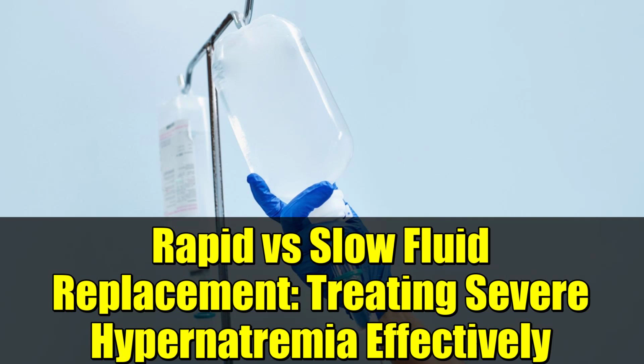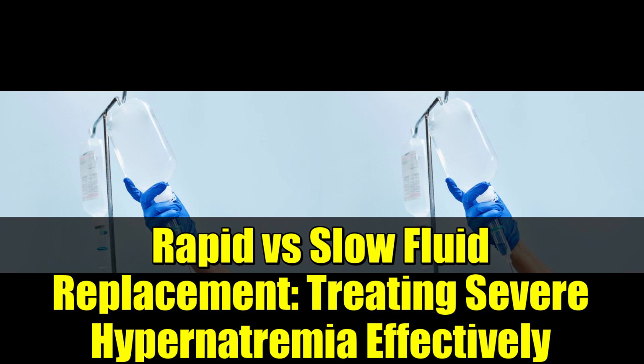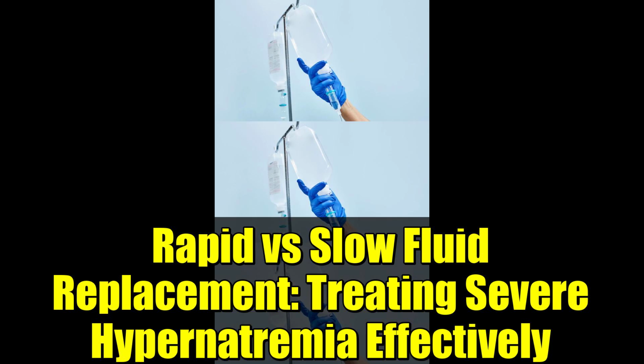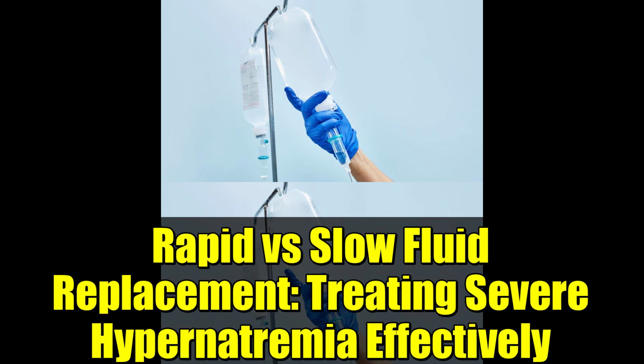Imagine a life-threatening condition where your body's sodium levels skyrocket, and doctors are split on the best way to fix it, fast or slow. Severe hypernatremia, a critical imbalance of sodium in the blood, has long puzzled medical professionals. But here's where it gets intriguing.